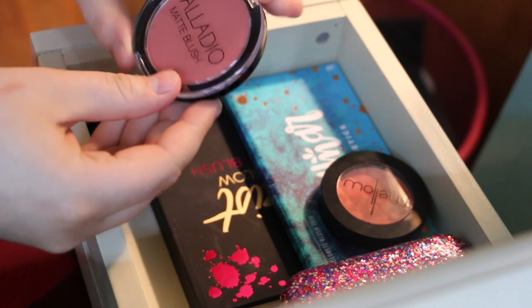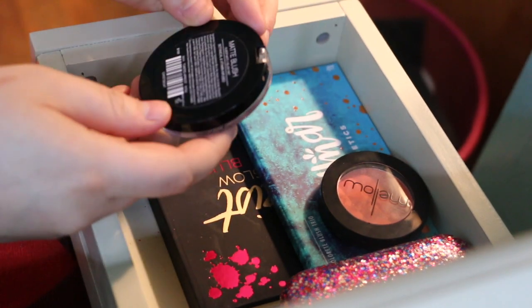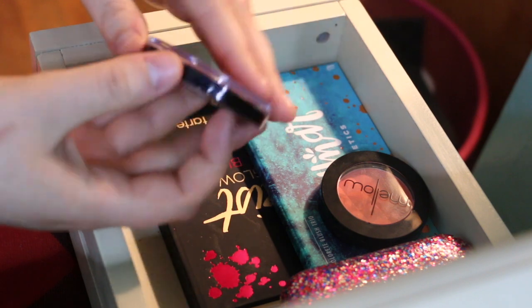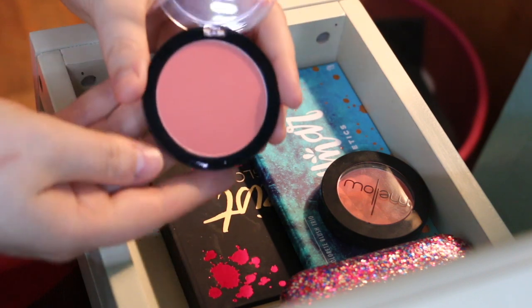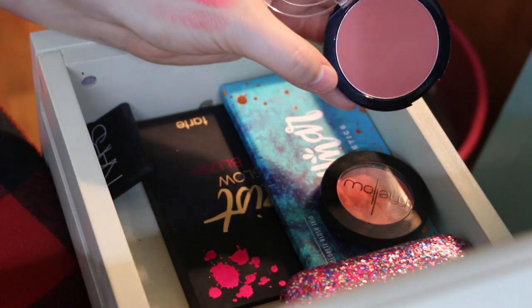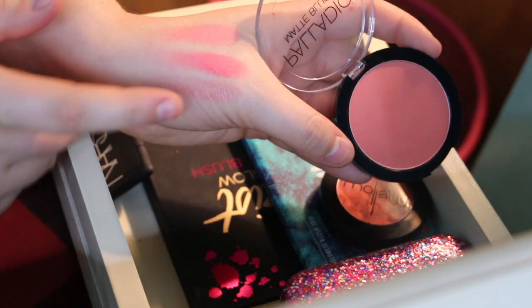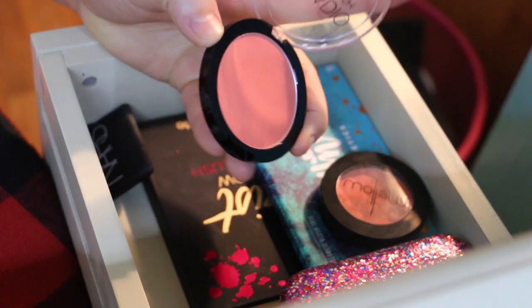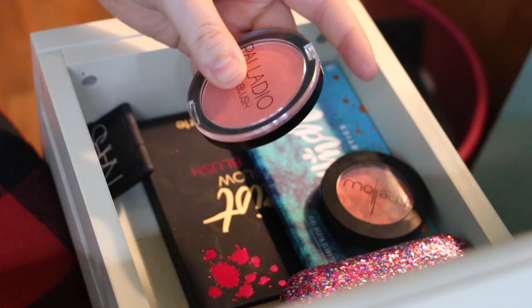Next, I have this Palladio matte blush in the shade Toasted Apricot. So it's kind of an actual reddish blush. It has like a red undertone. If you use a light hand, it's so pretty. It's this bottom one right here. It is so pretty, and it's different. I don't have anything like it. Very pigmented. I love this Palladio blush.